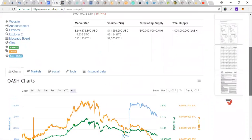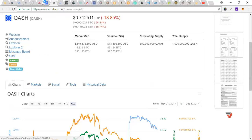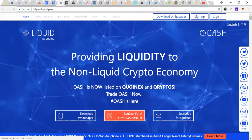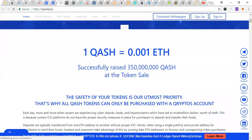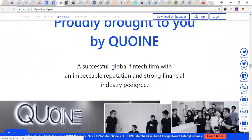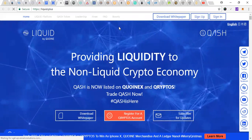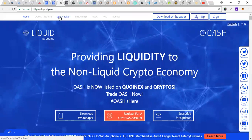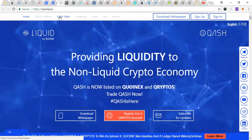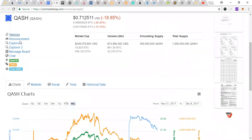Quash or Qash, I'm not sure exactly how they pronounce that, but let's take a look at their website here. It says providing liquidity to non-liquid crypto economy. Nice looking website I'm showing you here. Again, always do your own research, download their white paper. The white paper kind of gives you the detail of what this coin is all about. When you're investing in these tokens, it's always good to check out their white paper, especially if you plan on investing with them for the long term. You can get an idea of where they're going here.